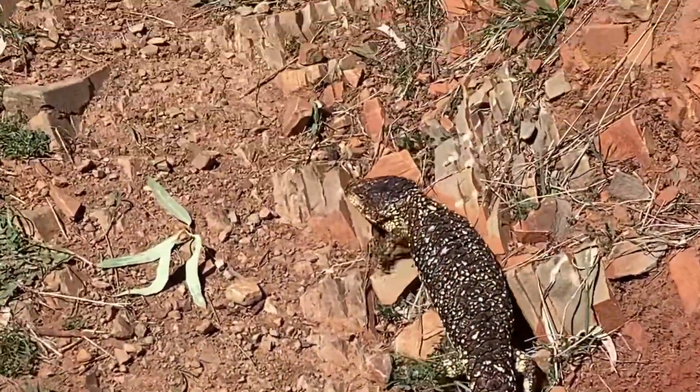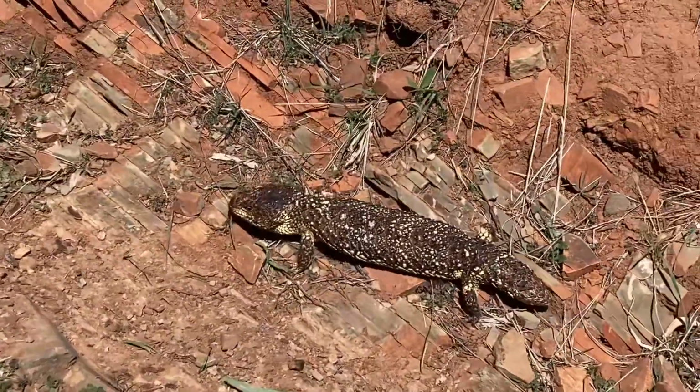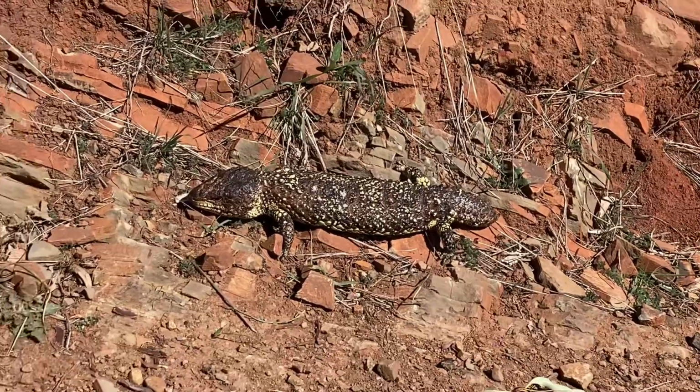Beautiful bobtail lizard. Such a nice creature. Sorry mate, don't want to scare you.